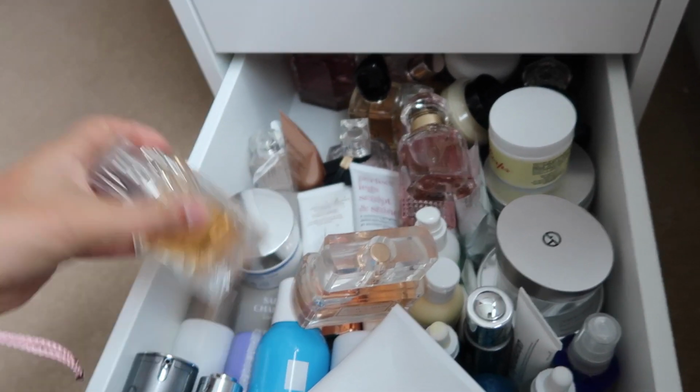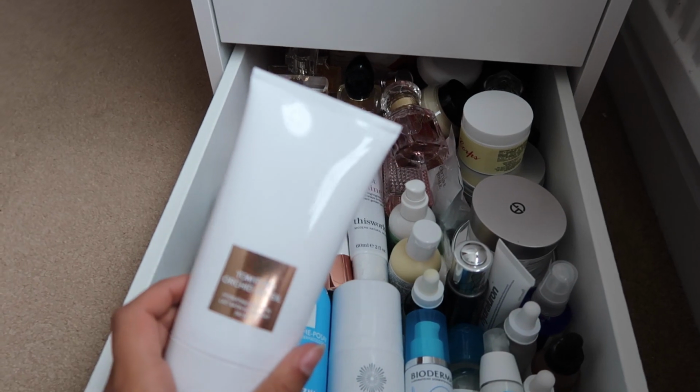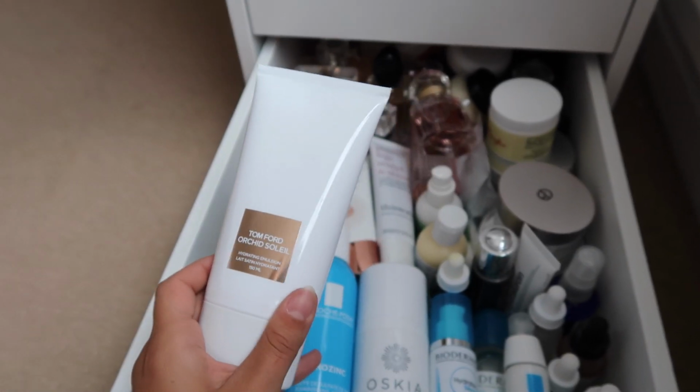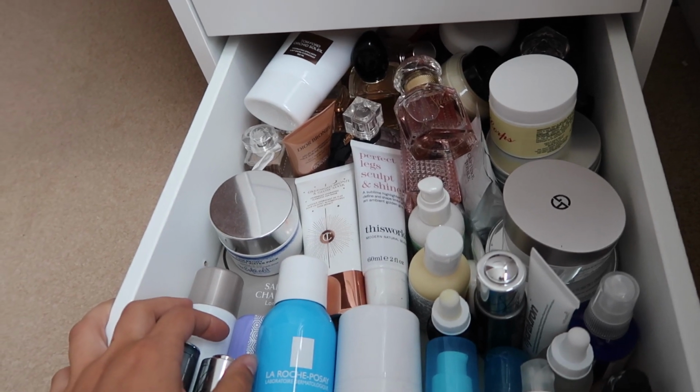So yeah, I need to tidy this back up. This is bugging me now. That is where I keep those. And then I've got the Tom Ford Orchids Soleil, which I keep on top there. And then I have the rest of my skincare.